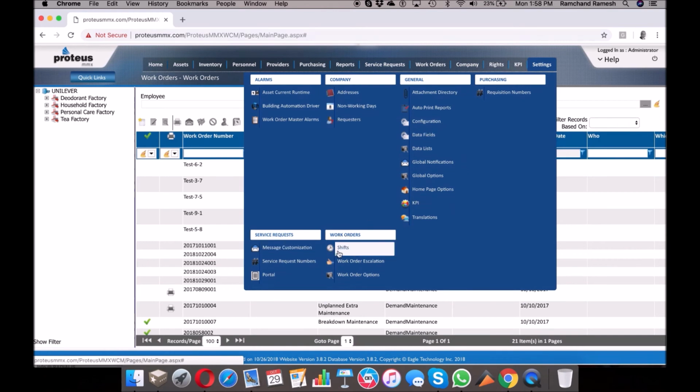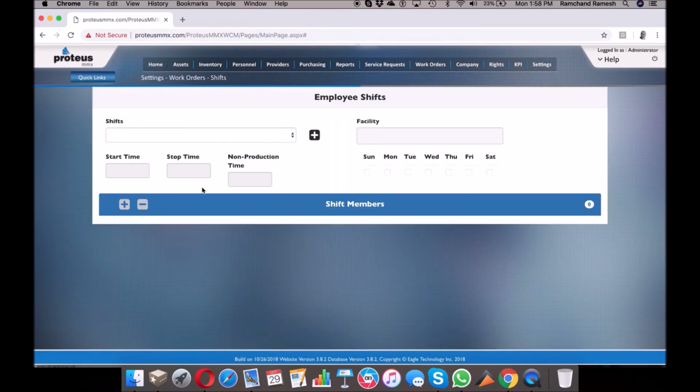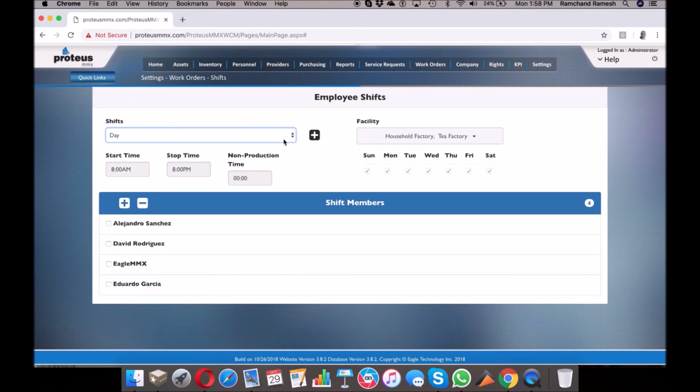For you to manage multiple shifts and complex shift patterns. So for example, in a factory, you may have a day shift or a night shift. And for each shift, you can identify the people on the shift. So here the day shift is from 8 a.m. to 8 p.m. You can also define non-production hours for the shift. And you can associate the shift with different facilities at your location.